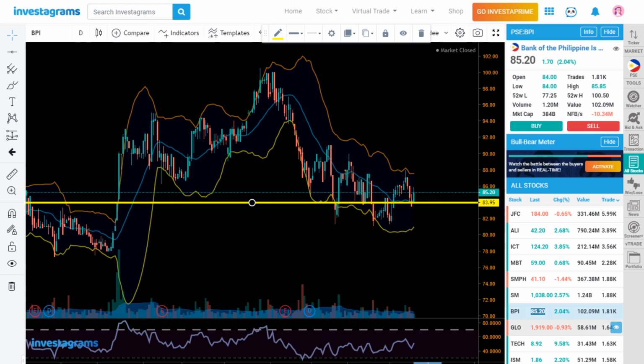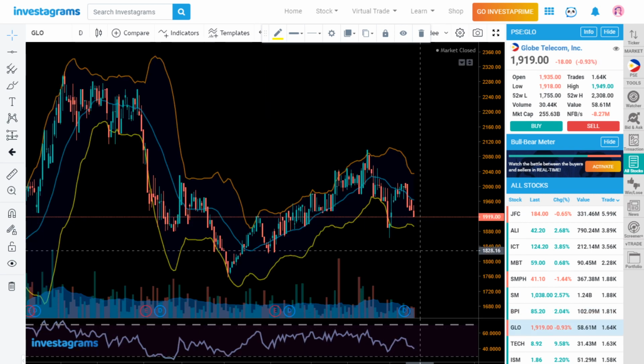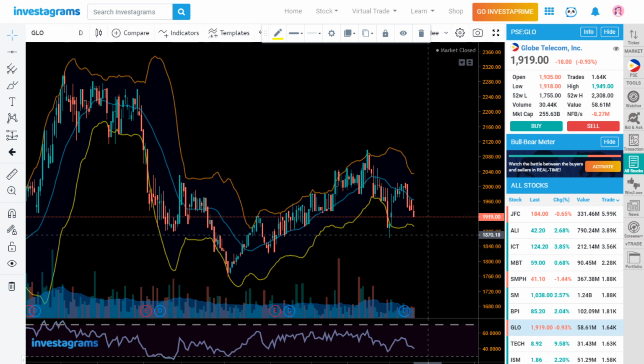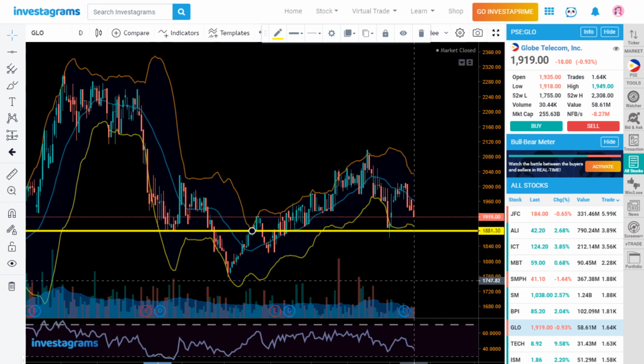BPI is part of the index, and I feel that this will also have the same momentum, seeing that the index is still resting. And let's use this area as our support, 1880 level. It's almost the same, 1881.30. That's the support that we see.